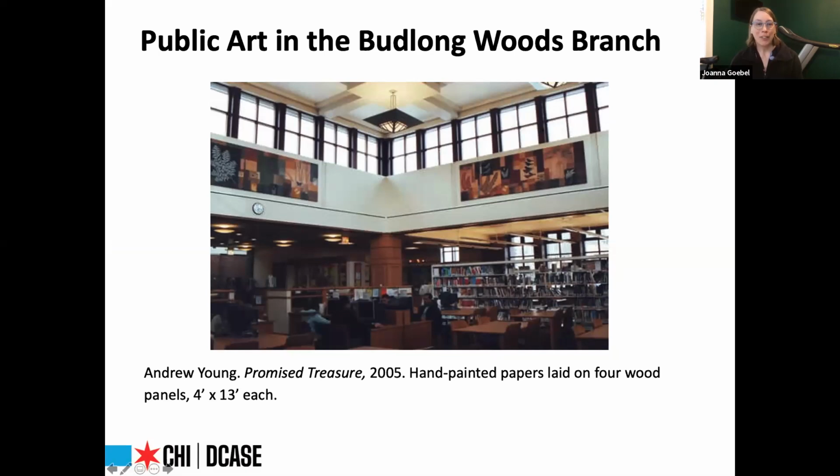And I encourage you all to go to the library and read the description on the wall about this artwork. The inspiration came from two sources: conversations with lifelong residents of the Budlong Woods neighborhood and Henry David Thoreau's Walden.